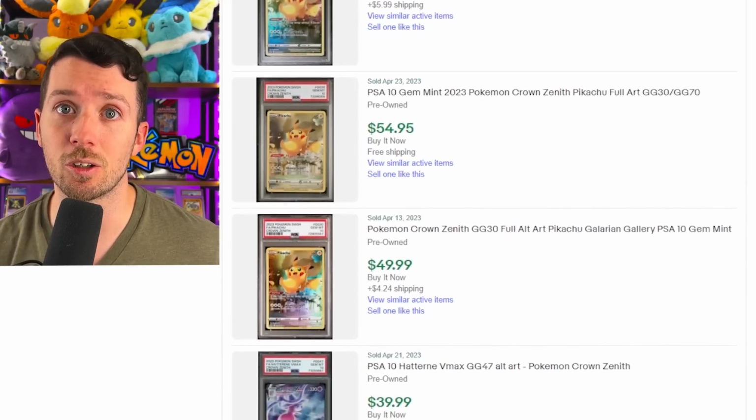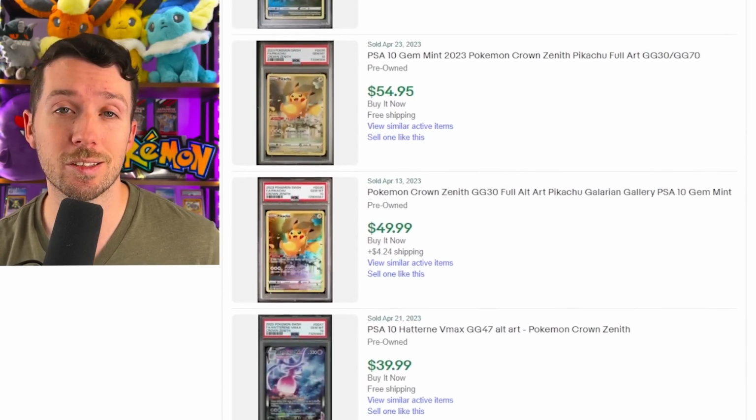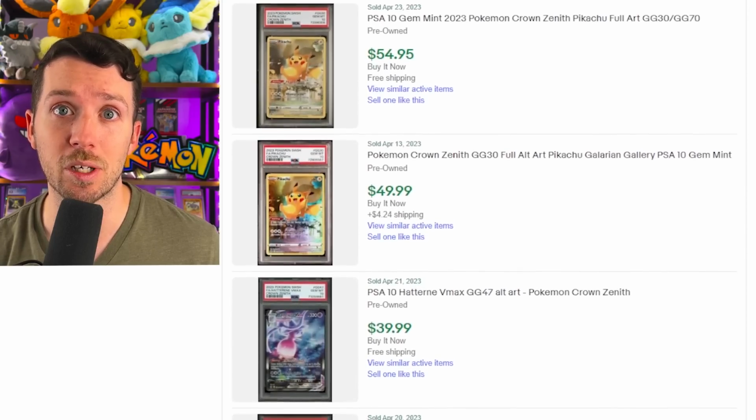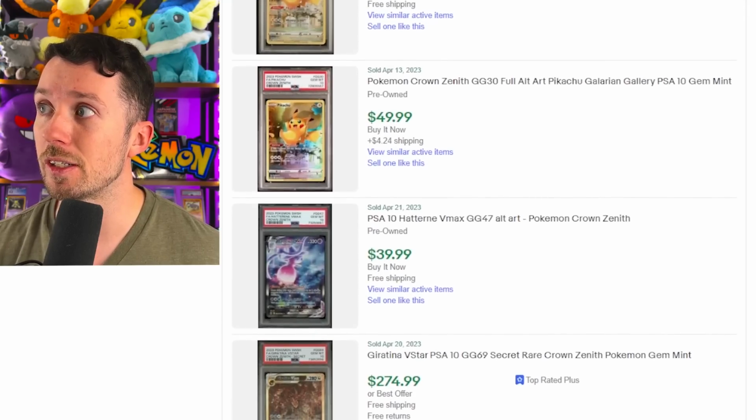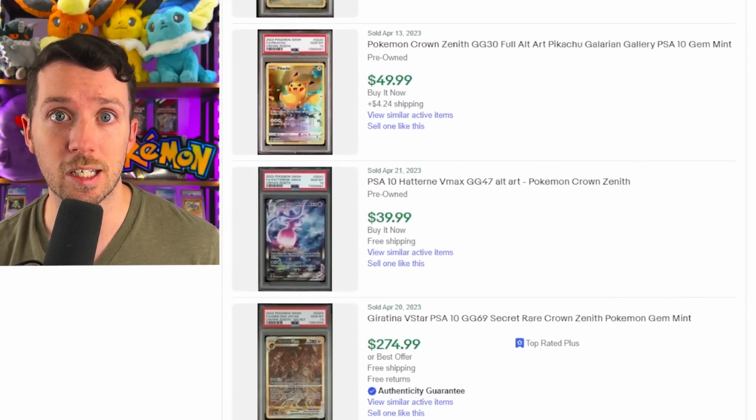Again, $50 to $60 for this one if you do get a PSA 10. PSA is a lot more lenient than grading companies like CGC or BGS, so a 10 is not out of the question, but you do want to make sure that you get a copy that is close to a PSA 10 if you are looking to do this.